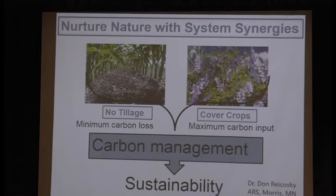Now, cover crops is a way to bring it back in, okay? No-till slows up the release. The cover crops are how to maximize the input. Now, what if we did something novel like bring the two concepts together? That's when we start to see movements, upward movements in soil organic matter.